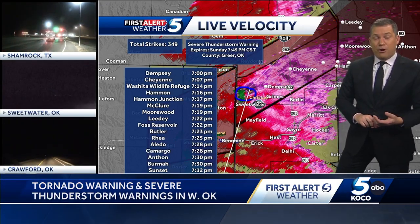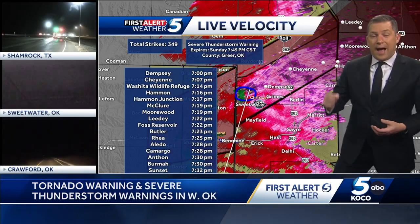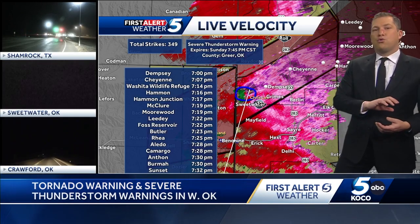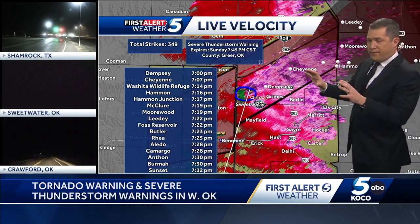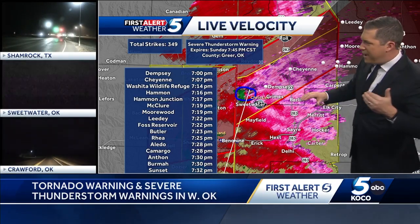114 mile per hour recorded wind gusts in Memphis, Texas. We have these storms moving at 95 miles per hour. That is incredible. I have never seen a storm move that fast at 95 miles per hour.